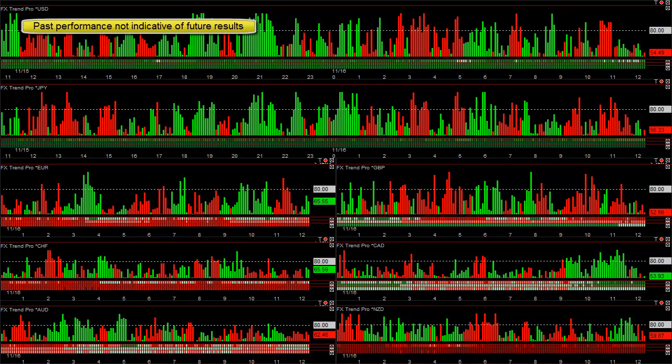If Corvettes cost $50,000 or $180,000 at a dealership, you're not going to pay $120,000 for them. And that's the same thing with the currency markets. So the dollar and the yen were strong, and the Swiss was extremely weak.